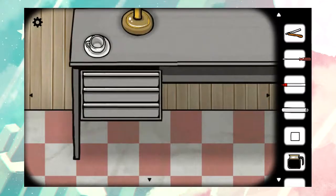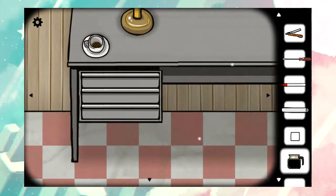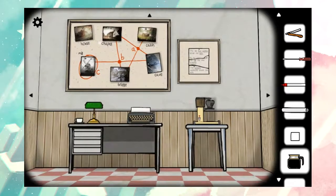So now we can fill this cup. I don't know what direction we're going with this other than just getting ourselves a nice cup of coffee, but I'm liking it. Okay, so now we've got this. Damn fine cup of coffee. I drank it. Oh, cool. Good. Awesome. That's totally reasonable.